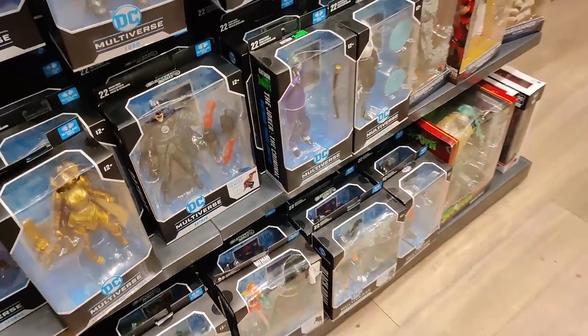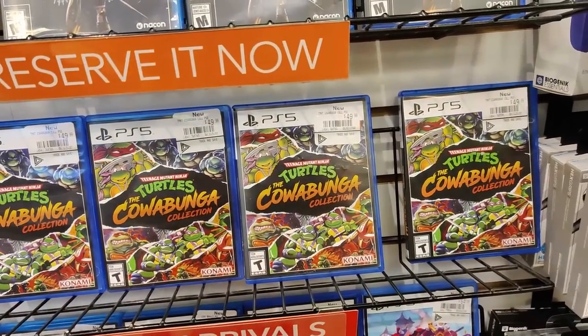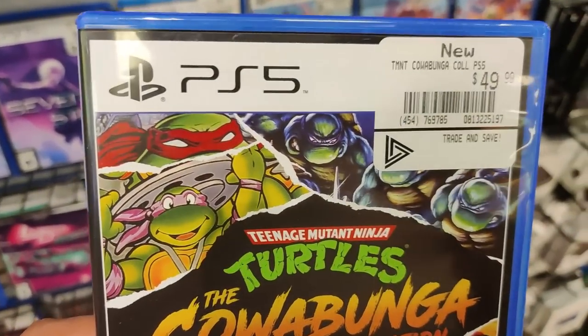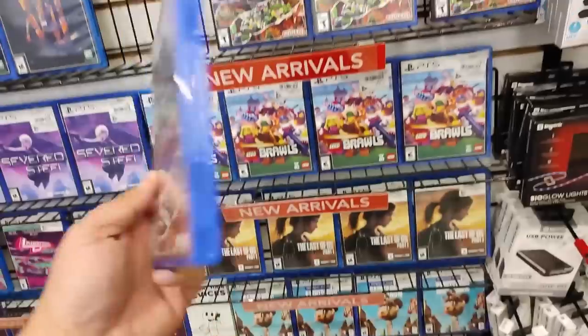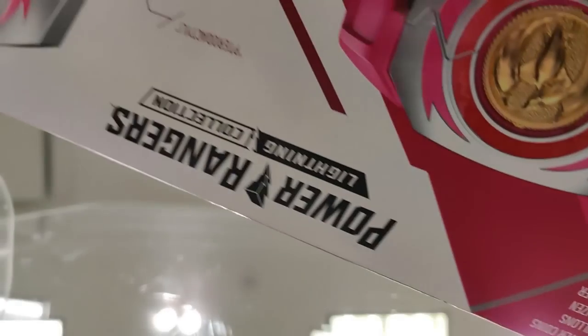Alright, let's get out of here. I'm probably going to end up picking this up one day. $49.99 for the Cowabunga collection. Basically every single 16-bit Ninja Turtle game ever released. Very cool. And actually some of the 8-bit ones too. Cool. Wow. I'm glad I finally got this one.